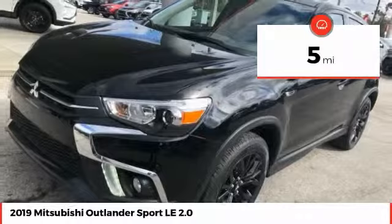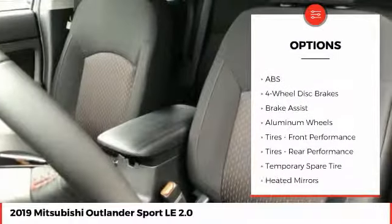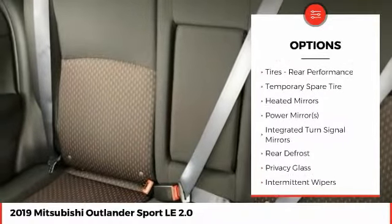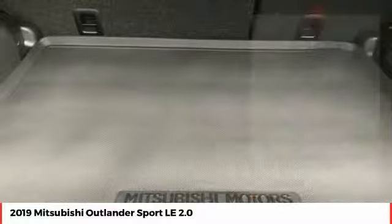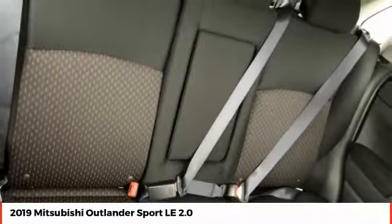This vehicle has less than 100 miles. Here are some of this vehicle's great options: backup camera, steering wheel audio controls, keyless entry, traction control, stability control, anti-lock braking system, leather-wrapped steering wheel, Bluetooth, driver airbag, adjustable steering wheel.